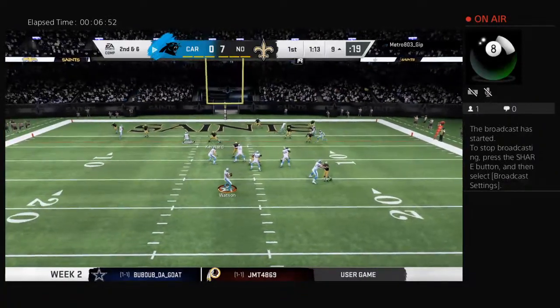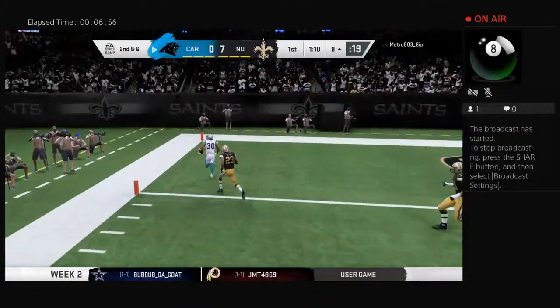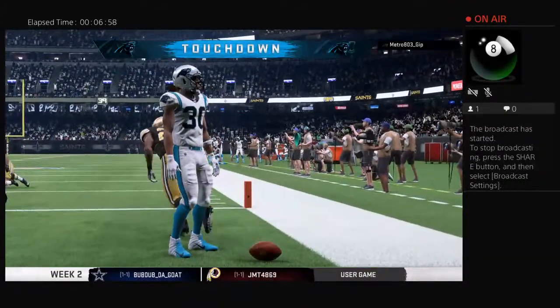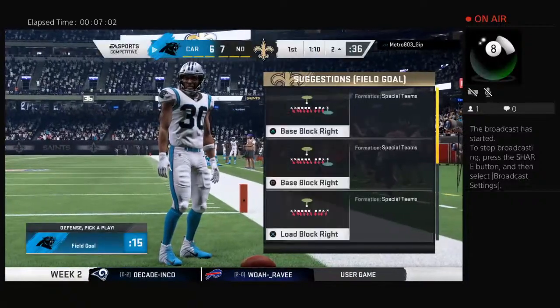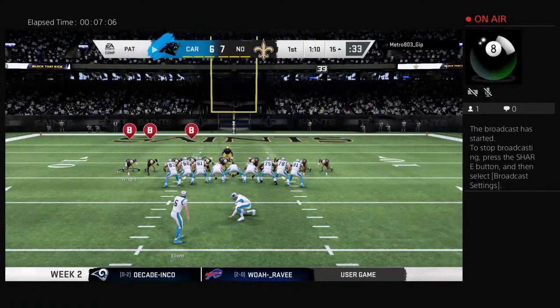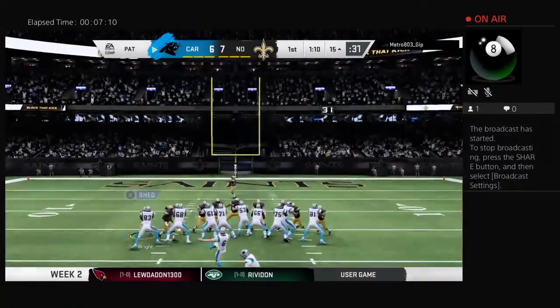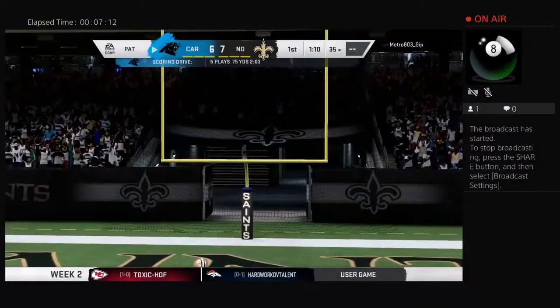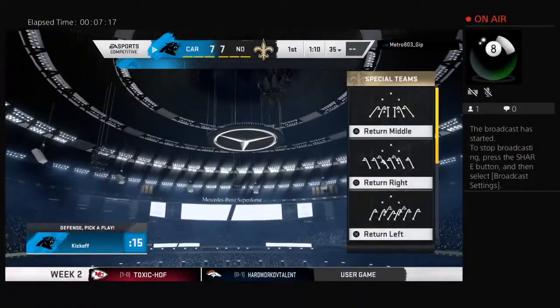To throw on 2nd and 6. Watson. This is caught, and he'll take this into the end zone. Touchdown, Carolina. Bryce Love, his first touchdown here of the new campaign, as his guys are on the board here in this first quarter. Elliott good on the extra point, and we are tied at 7.